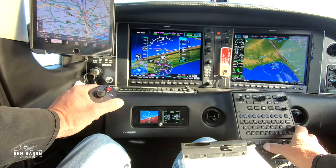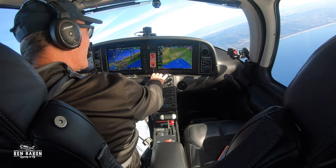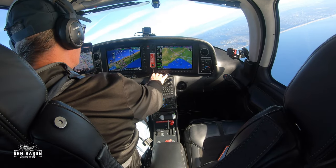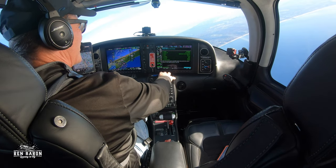There's our bell for 5,000. I'm going to put it on autopilot now. SoCal Departure, Diamond Star Twin Diamond 4032 Lima is level at 6,000. 4032 Lima, contact departure, altimeter 3013. Line checklist. 3013, 4032 Lima.